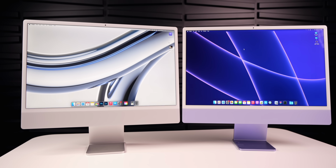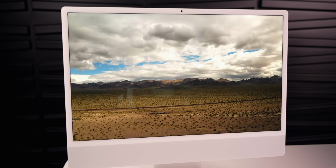it's an iconic machine. I love the iMac. I will always have an iMac in my life, even if it's just somewhere in my office or a spare room or whatever. I love the iMac. It is great for people who aren't super intensive with their work.